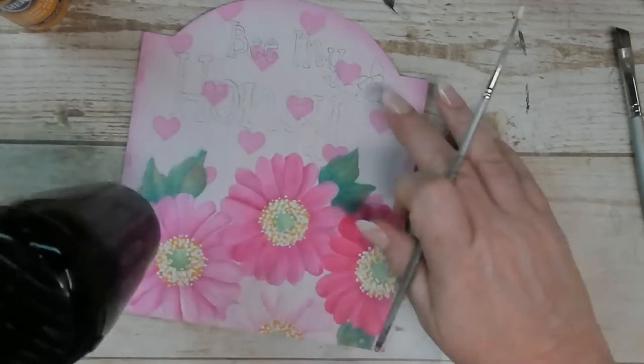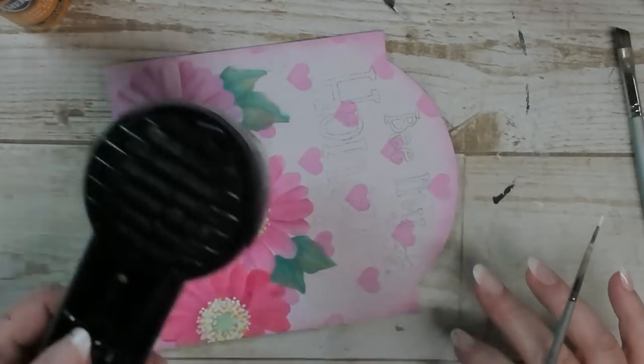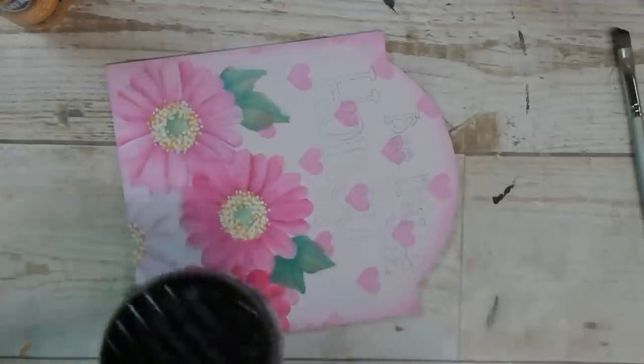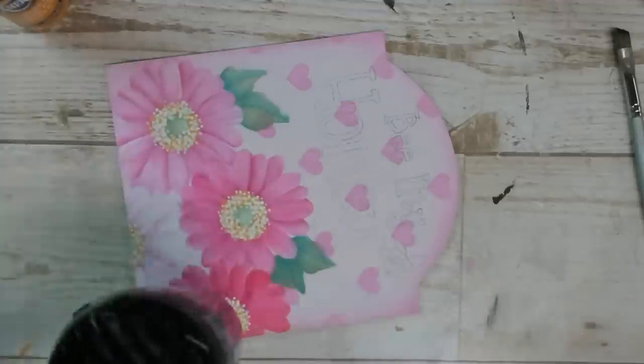and then we're going to go up top here to our little bee since we've got the warm white out. We have a little bee. Now, he's a pretty sketchy little character. I kind of like him that way.